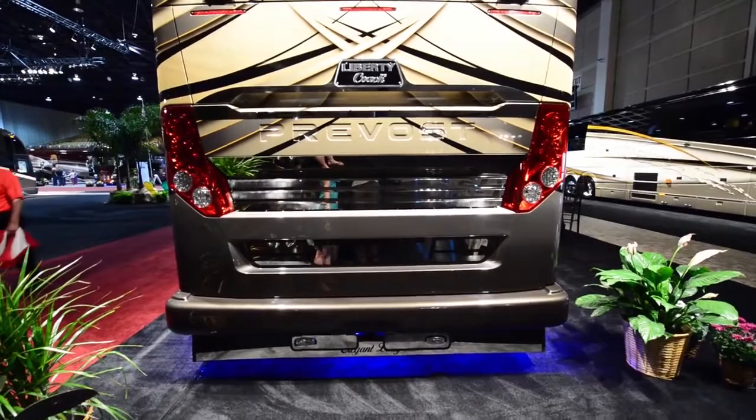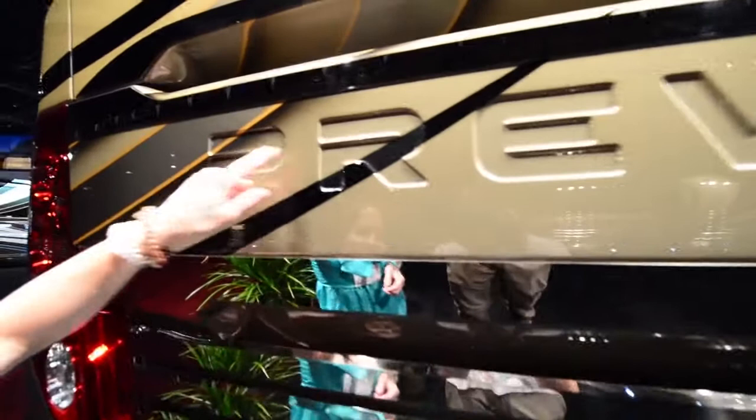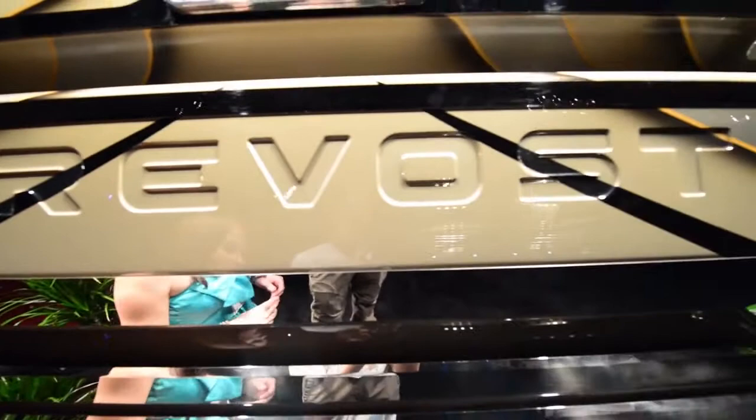Can I talk about the sparkly letters? Yeah, go ahead. Okay. Oh, I need you to zoom in. Okay, so my favorite part is that each letter, as you can see, has individual sparkles, which I think just really adds to the paint job.